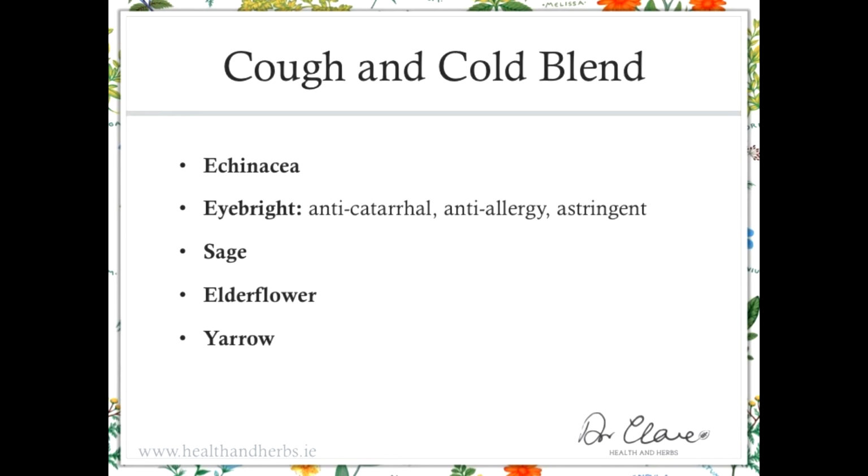The cough and cold blend is for adults with the usual coughs or colds, not particularly going on to influenza, not particularly prone to chest infections. And it contains echinacea, which has an immune modulating effect and also has a blood clearing effect. Eyebright has the anti-catarrhal, anti-allergy, and astringent effect, particularly in the mucous membranes.